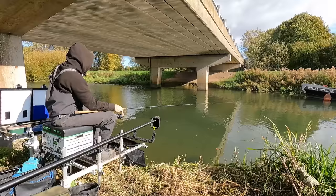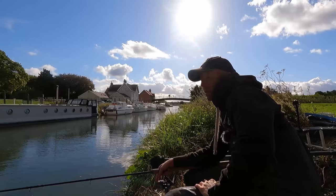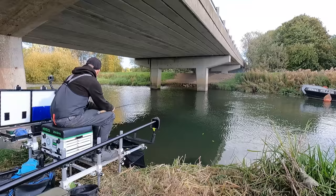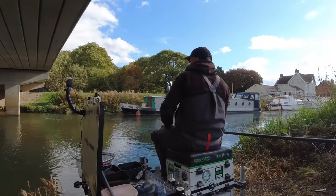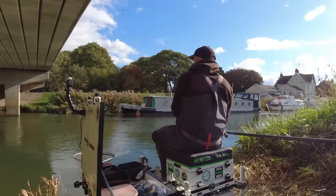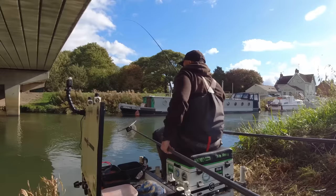There really don't seem to be much point doing anything else than fishing the stick right now. Catching so well on it. That's another one. That's another perch. Water is so clear. See these fish well underneath the surface.